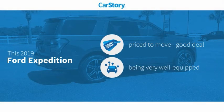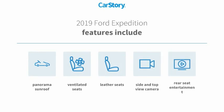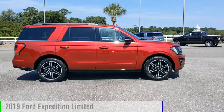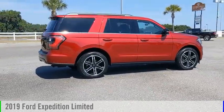Story research indicates this vehicle as being priced below the average market price, loaded with features. Features also include leather seats, ventilated seats, panorama sunroof. With these ratings, make a great choice today with the 2019 Expedition.